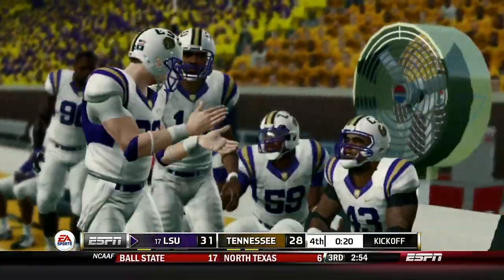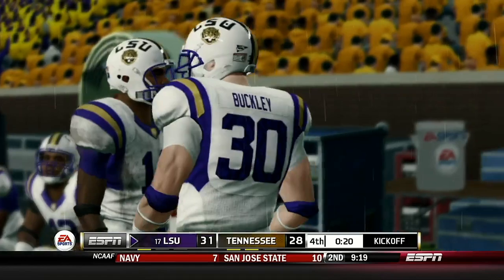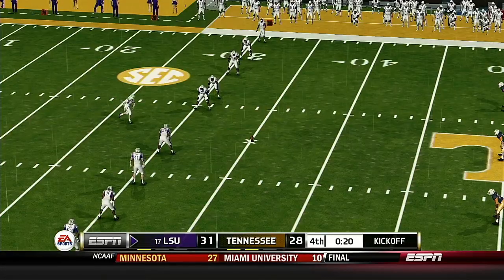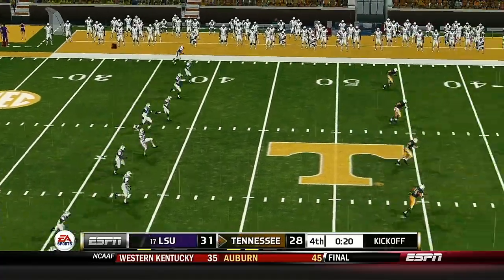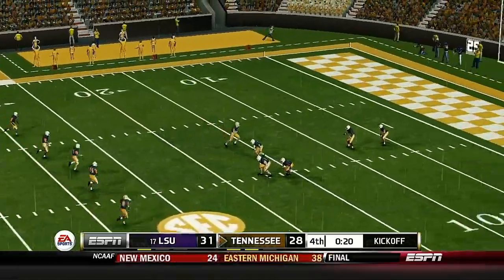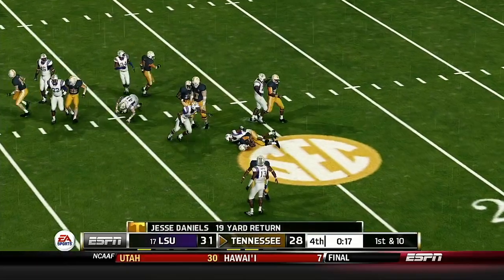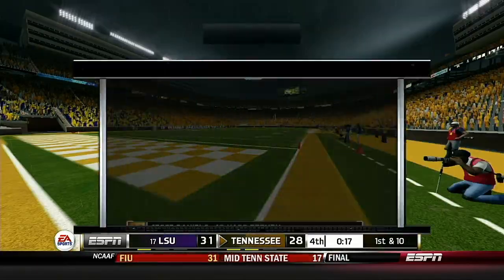A four-play, 77-yard drive, and a touchdown as a result. Well, Brad, right now this offense is hot, and they also took advantage of some mistakes there by the defense. So the score now, 31-28. I wouldn't be surprised if they just squib it here. And he'll return this one from the 7. And he's tackled at the 26-yard line.